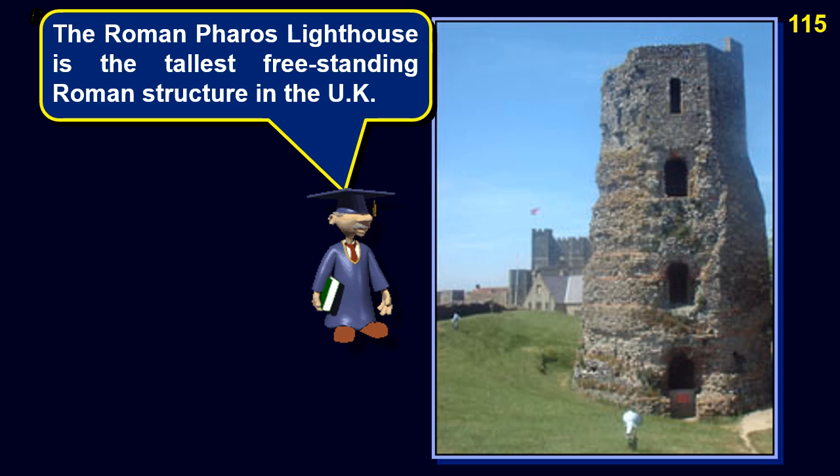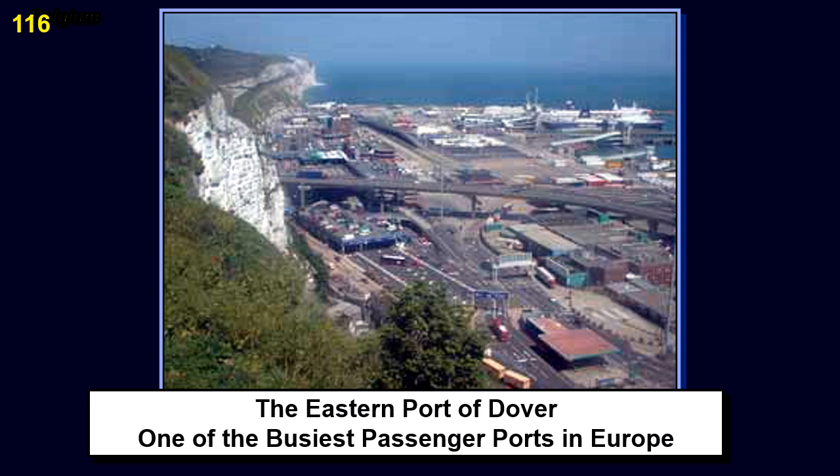The Roman Pharos Lighthouse is the tallest freestanding Roman structure in the UK. The upper tower was restored in the 14th century. The eastern port of Dover is one of the busiest passenger ports in Europe.